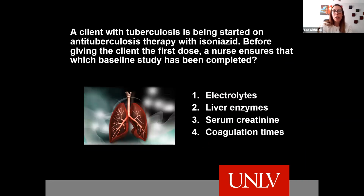A client with tuberculosis is being started on anti-tuberculosis therapy with isoniazid. Before giving the client the first dose, a nurse ensures that which baseline study has been completed.